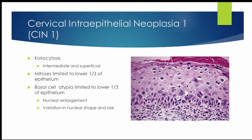So, this is an example of CIN1. Just like with the cytology, you're going to see koilocytosis. You're going to see these large cells with large nucleoli and halo formation with irregular nuclear borders, binucleation, and they kind of look like raisins, or they're raisinoid. The koilocytes are usually on the surface. They're more superficial in the intermediate epithelium. But you shouldn't have mitoses higher than one-third of the epithelium, so they should be more basally located. And there is basal cell atypia at the lower third of the epithelium too. That's important to note because most of us, the way we're trained, are looking at the surface for atypia and koilocytosis, but a lot of the atypia is actually at the base. In the case of CIN1, it should be limited to the lower third.